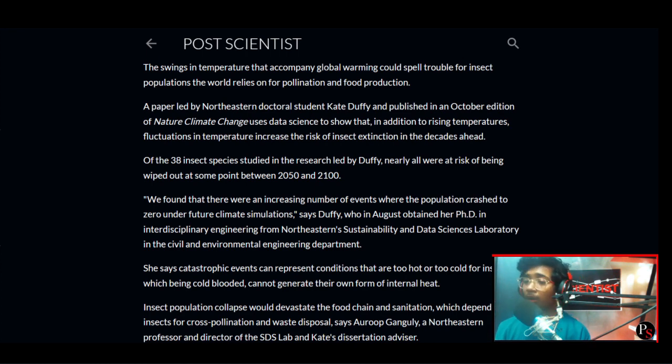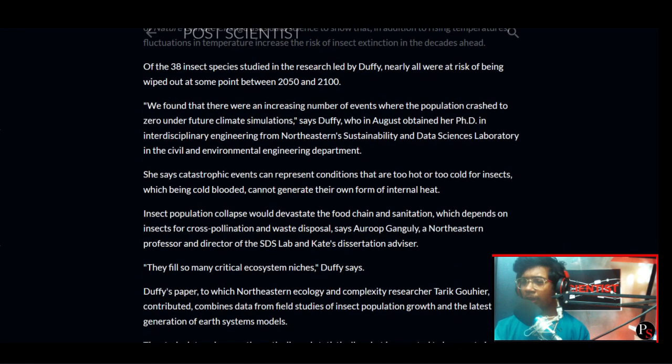A paper led by Northeastern doctoral student Kate Duffy and published in the October edition of Nature Climate Change uses data science to show that in addition to rising temperature, fluctuation in temperature increases the risk of insect extinction in the decades ahead. Of the 38 insect species studied in the research led by Duffy, nearly all were at risk of being wiped out at some point between 2050 and 2100.